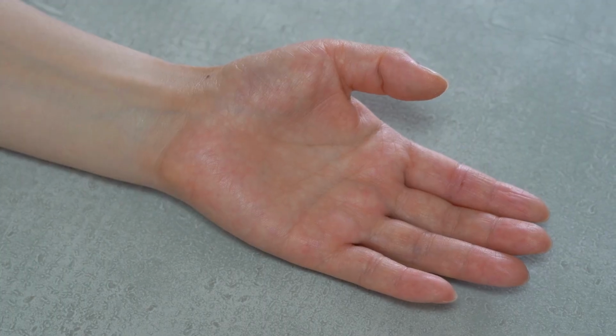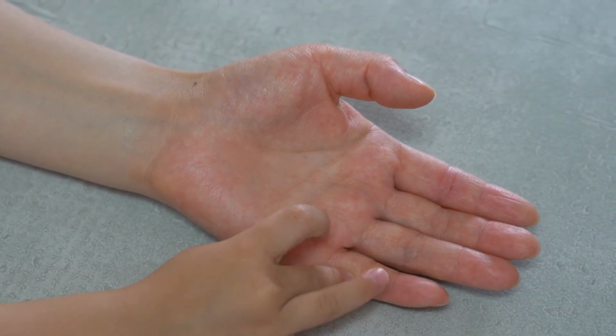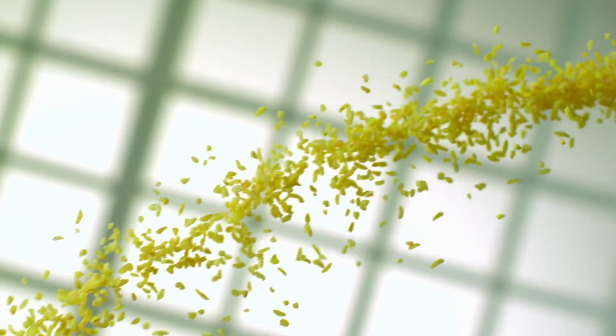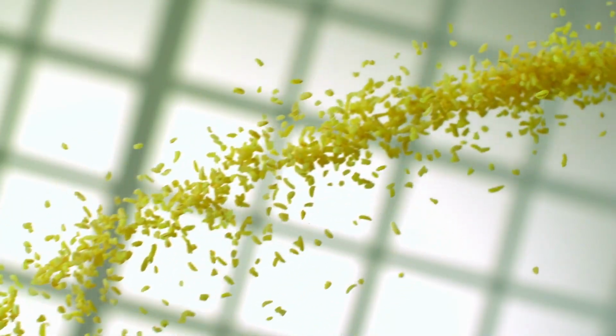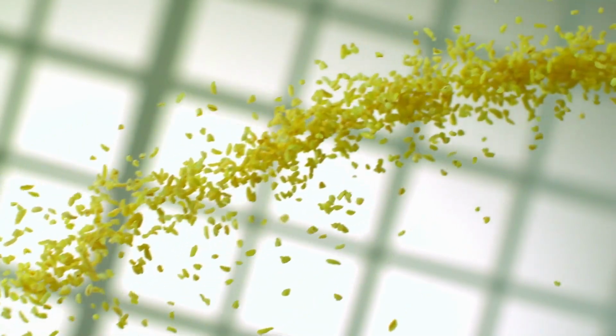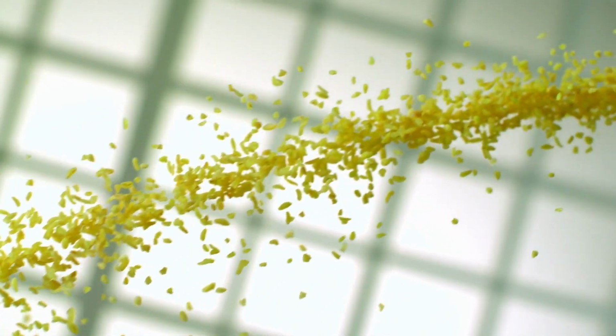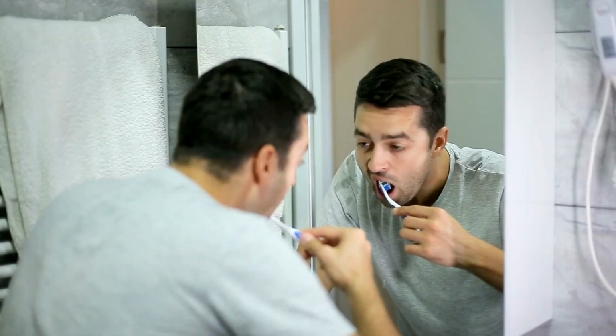Aids digestion. If you suffer from bloating, gas, or indigestion, clove water can be a natural remedy. Cloves stimulate the production of digestive enzymes, improve gut health, and relieve issues like acidity and constipation.